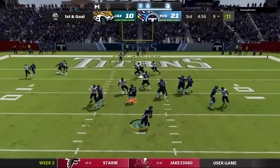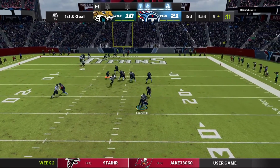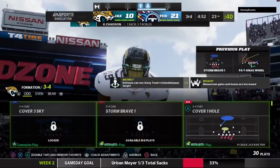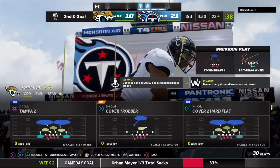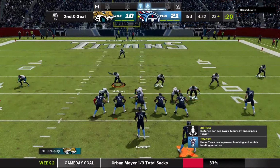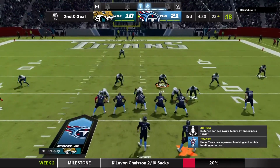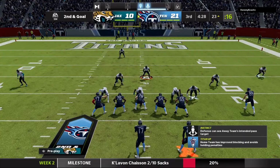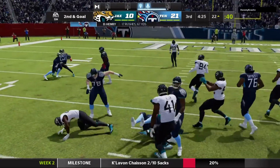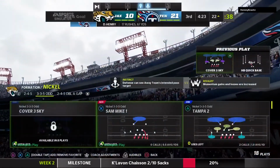Play action. It's Tannehill. Blitz coming, and down he goes. Caleb Chason. What a play by him. That's going to go as a loss of 13. First down, a bit of a disaster, and now on 2nd and goal, back even further. A shotgun handoff to Henry. A minimal gain there on the 8th play of the drive.